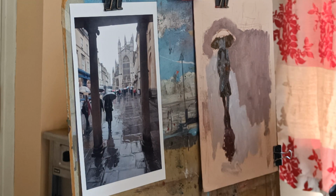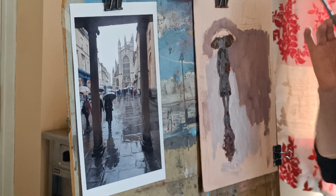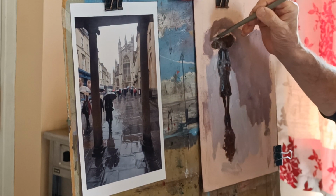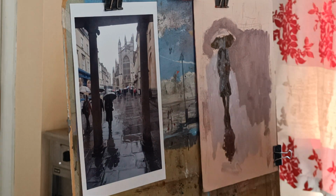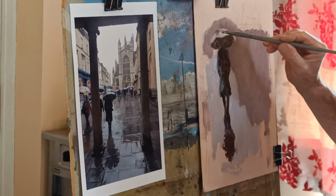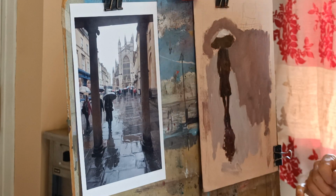Whoops. Yeah, so that's kind of blocking most of it in, or most of the area it's going to cover. I guess I could put a little bit up here. A little bit of shadow there. And if anything, fairly light. And then it's then kind of working into these areas.